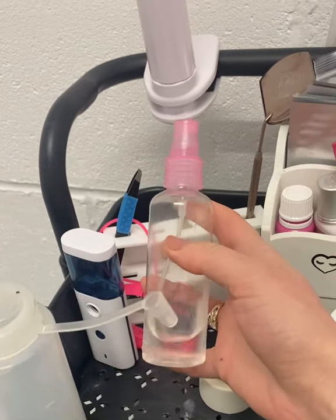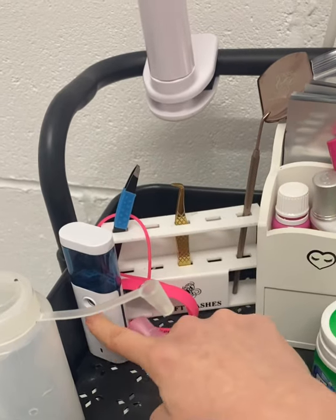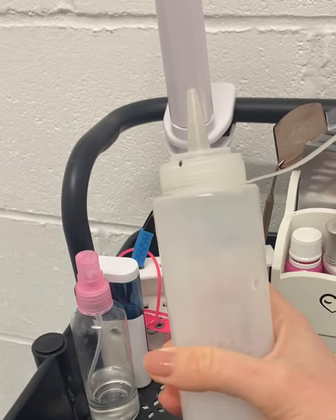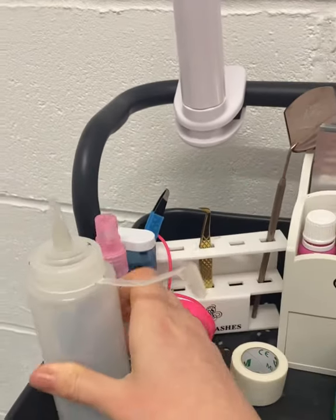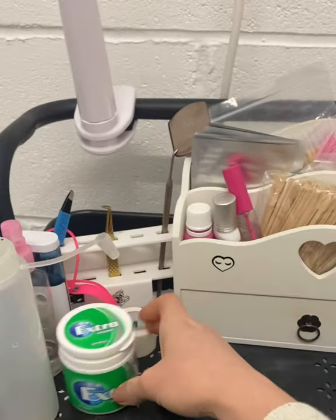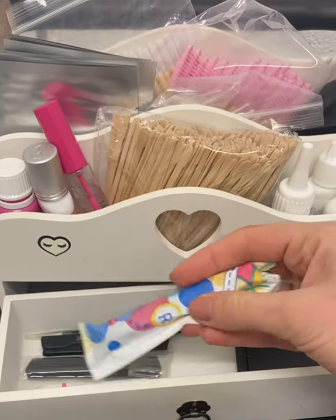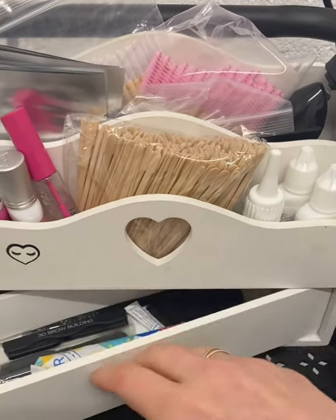This is 91% alcohol. So I spritz everything with this. Anything that gets touched, like say this or my bottles, that sort of thing. And these I got from Amazon again. These nozzles are really good for rinsing the eye. So that's that. All of this will get spritzed and cleaned up again before I start lashing again. And in this drawer, I keep just little bits. Obviously, your clients are all women, so keep the tampons and things like that.